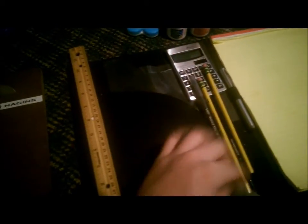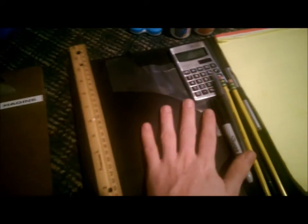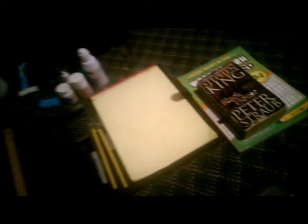I have this Padfolio that I bought for my previous job, which I worked at a Sprint call center, and I had to use this for work. These cost about $10. They're actually really great because they hold paper, pads, and you can replace them.